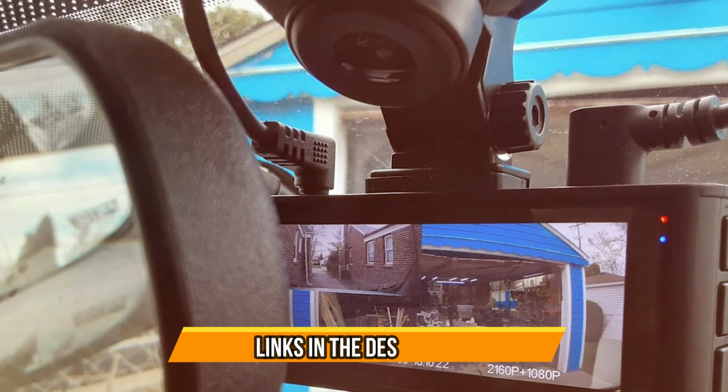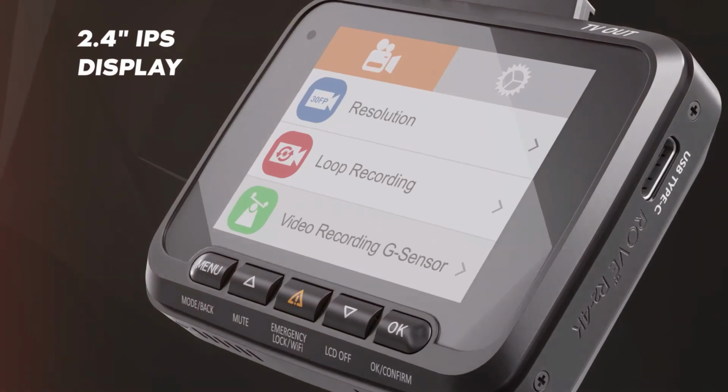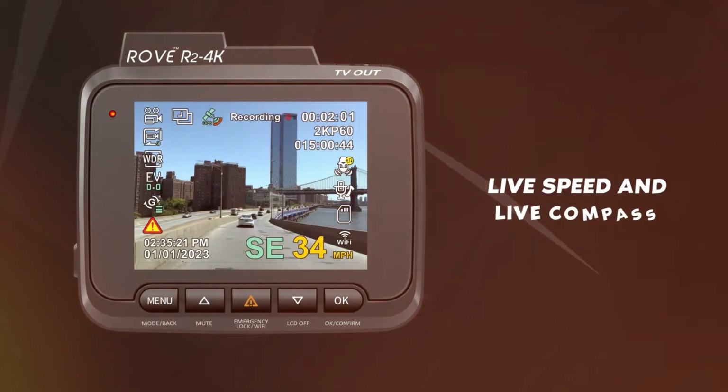Moving on to the next at number 2 with Rove R24K Dash Cam Built-in Wi-Fi GPS Card Dashboard Camera R24K. The Rove R24K Dash Cam is a top-tier choice for those seeking a high-quality, feature-rich dashboard camera. With built-in Wi-Fi and GPS, this camera offers more than just video recording. It provides an entire driving experience analysis. The R24K's 4K Ultra HD resolution ensures that your footage is incredibly crisp and clear, capturing every detail on the road. Its wide dynamic range technology guarantees excellent performance in low-light conditions, making night recordings equally impressive.